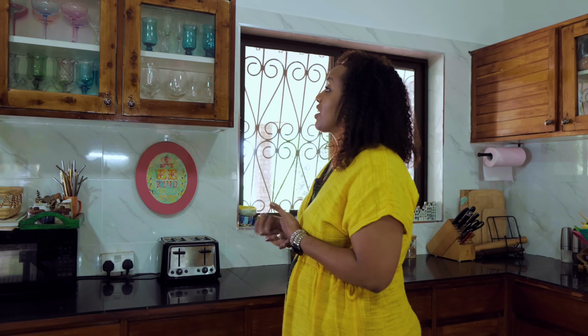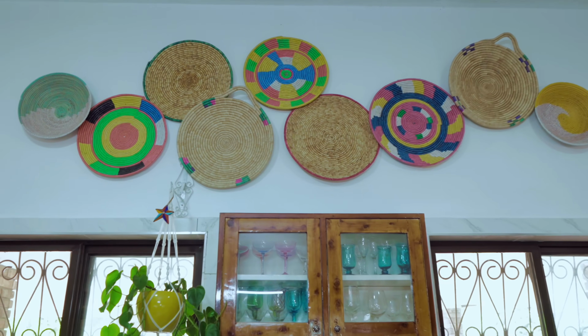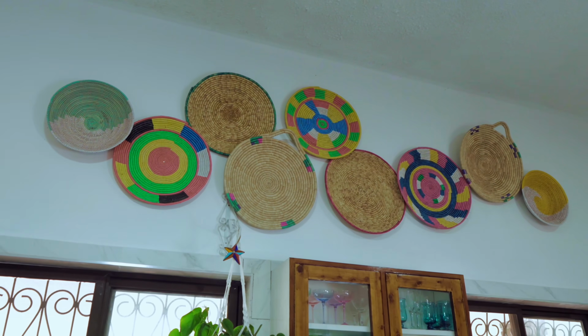And so when I was in Ethiopia a few months ago, I was in Arba Minch, which is a town in the southern part of the country. And there were these beautiful baskets. And traditionally, these baskets, you would put them under injera, which is our traditional food. It's a fermented bread. Bread is not really the right word for it, but it's really central to our food. So traditionally, these baskets would be underneath the injera.